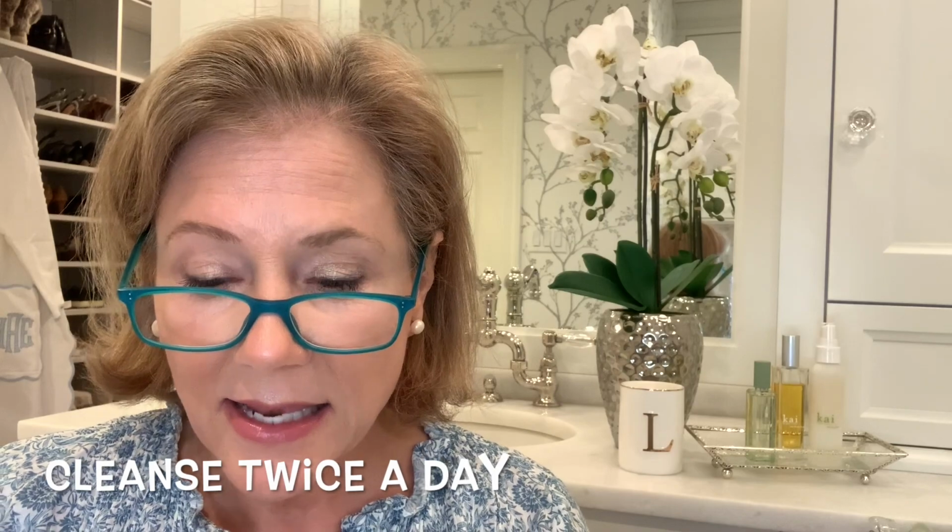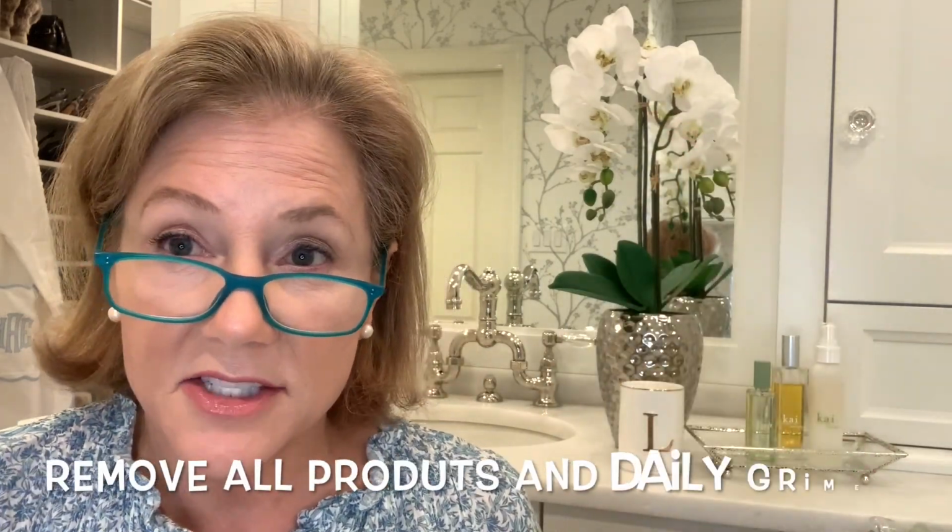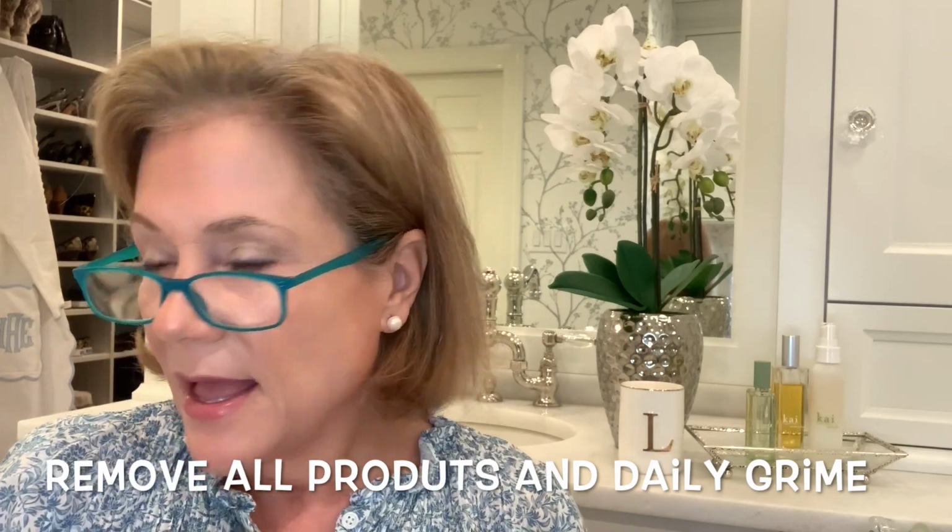Next one is Cleanse. So dirty skin, ladies, leads to breakouts, dullness, and even eyelash breakage. I talked about this in my very first video way back when. And we really need to clean our skin twice a day. You know I love my CeraVe. There's also Cetaphil makes a great one. And you know these claws, ladies.